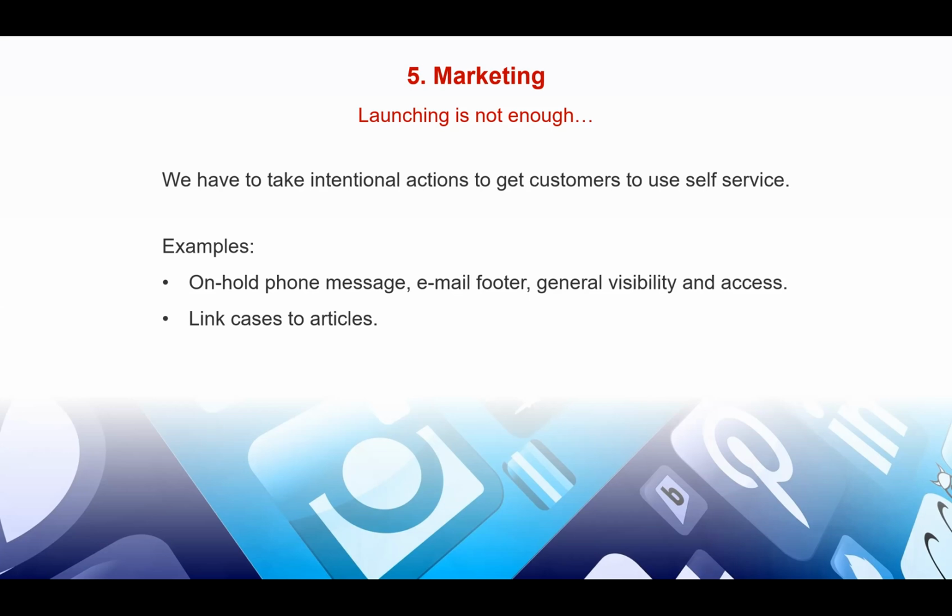And another good point here is to link cases to articles. There are a lot of benefits to doing that. But one of them is that if you have a case with a customer, and while you close the case you have an answer in self-service, include a link to that article in your reply to the customer. When they click on the link, they get to the self-service function, and they will be aware that it's there, and they will probably find that it's very good. Next time they need help, they may go there first before they call you. So that is a really good way of letting them know that we have all these great articles.